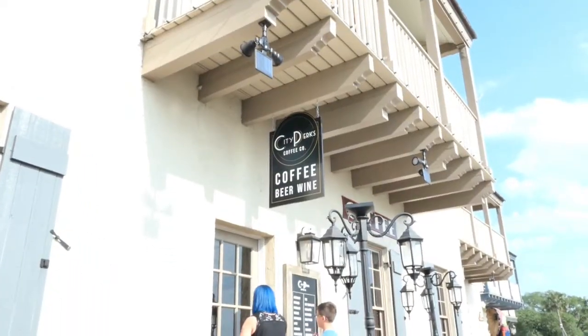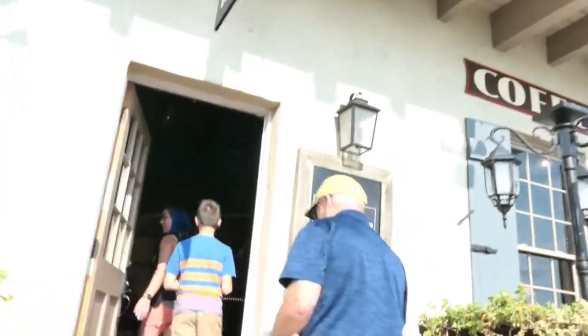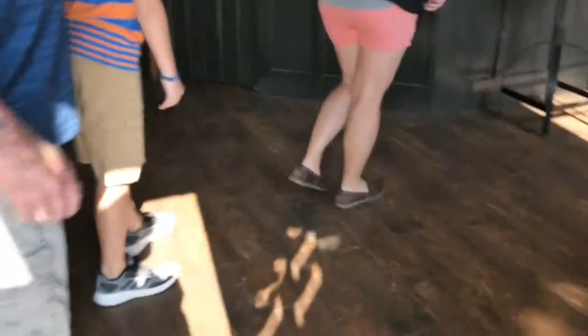But also, first off, we're gonna go get some coffee. There's a cool place here in St. Augustine called City Perks. So we're gonna walk down there, then we're gonna come back and see the curiosities and oddities inside of there. Let's go get some coffee. All right, let's go in here and get some coffee. Out on the main strip here, right across from an old fort. City Perks.